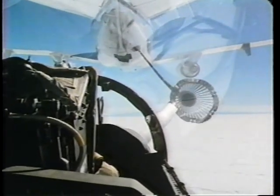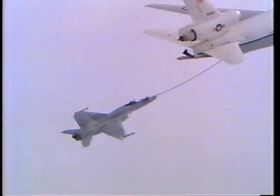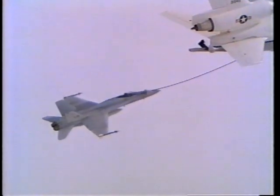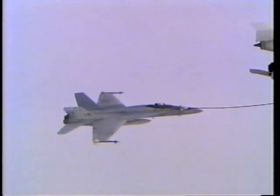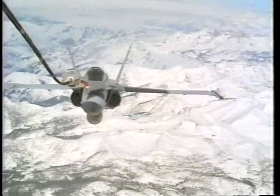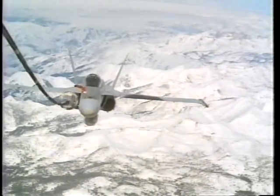McDonnell Douglas has won a contract to develop hose and drogue pods for the aircraft wingtips. That will allow several advantages. First of all, it will lessen the amount of gas it takes to refuel a given number of aircraft. The new system will also give the Navy more capability and safety for long over-water deployments.